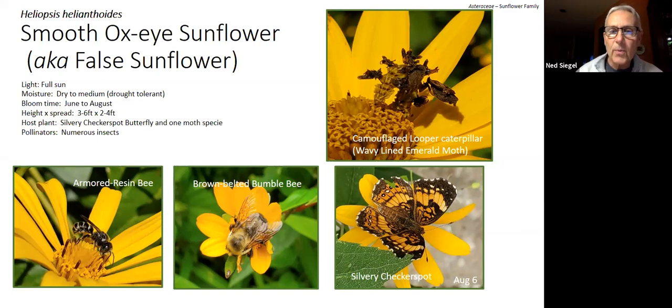You can see in the upper right, those are little bitty disc flowers in there. The petals come out, those are ray flowers. Both of those will produce seeds. So that's one of the things that makes it different from a true sunflower or one of the Silphium species, is the fact that both of the flower types on this complex aster head will produce seeds.